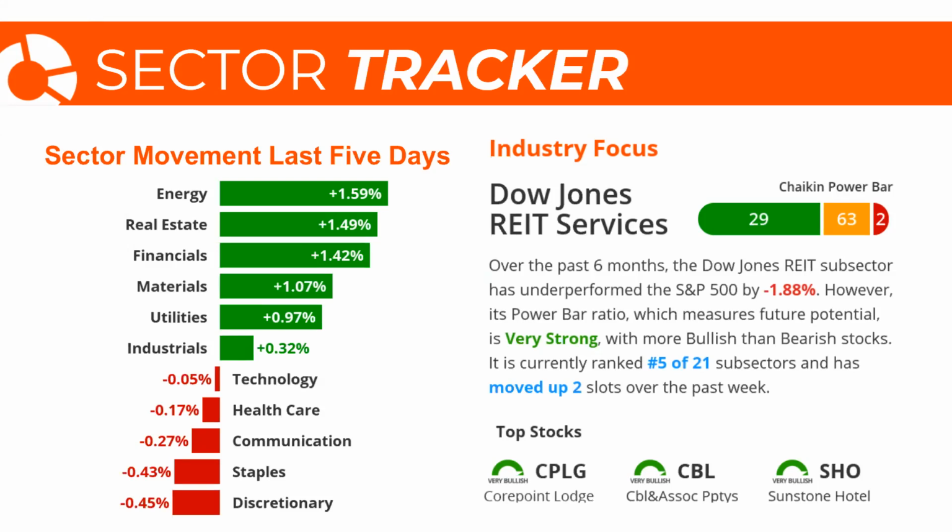Now, speaking of real estate, let's take a look at the Dow Jones REIT Services Industry Group, which over the past 6 months has been a slight underperformer, lagging the S&P 500 by 1.88%. However, that power bar ratio, which measures future potential, is very strong. 29 bullish or very bullish stocks for only 2 bearish or very bearish stocks, and it's currently ranked number 5 of 21 subsectors, having moved up 2 slots over the past week.